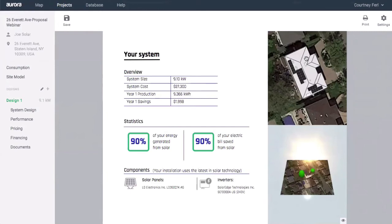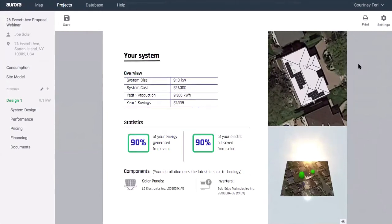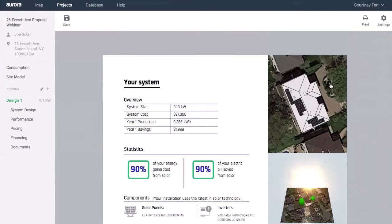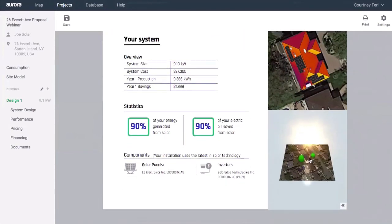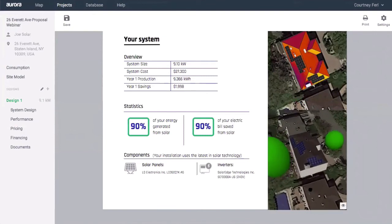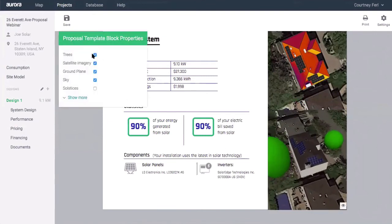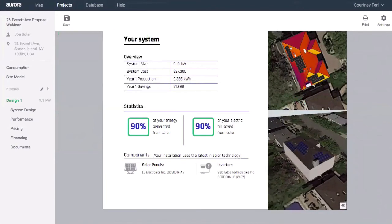Now we can zoom in and out of our 2D imagery. We can pan right and left. And that's just with my mouse control. If I right click, I can add in an irradiance map, give it some nice color. And for our 3D imagery, we can zoom in, we can rotate around the house. And if I right click, I generally take out those trees and give the customer a nice view of their home with panels on it.